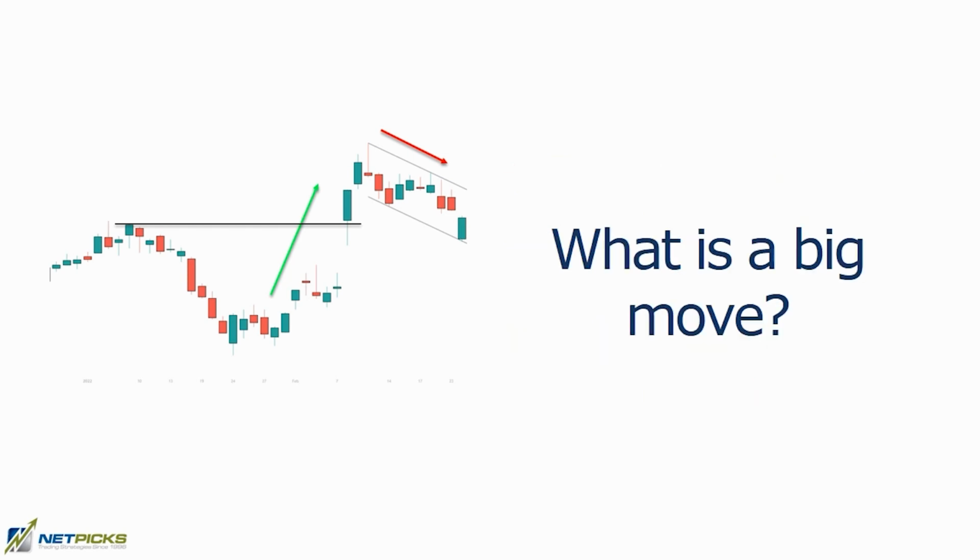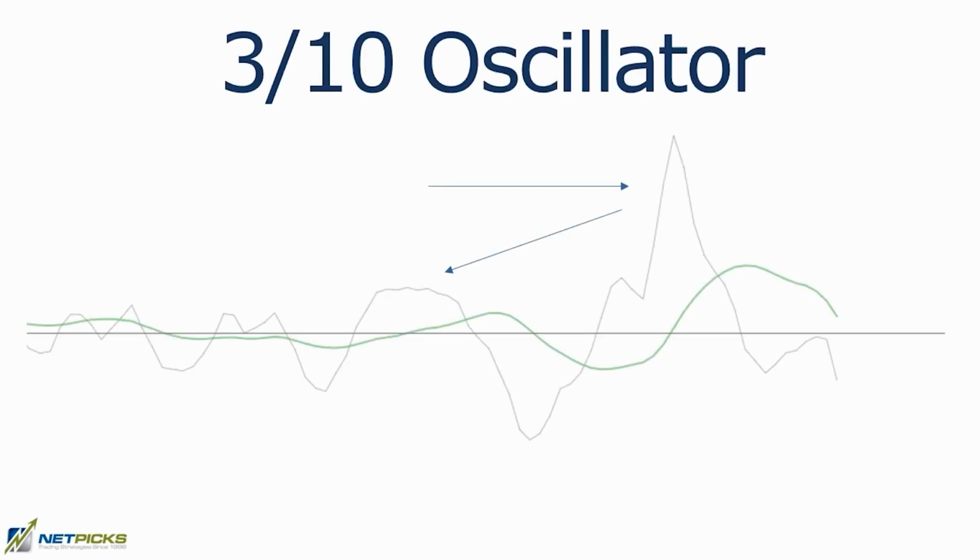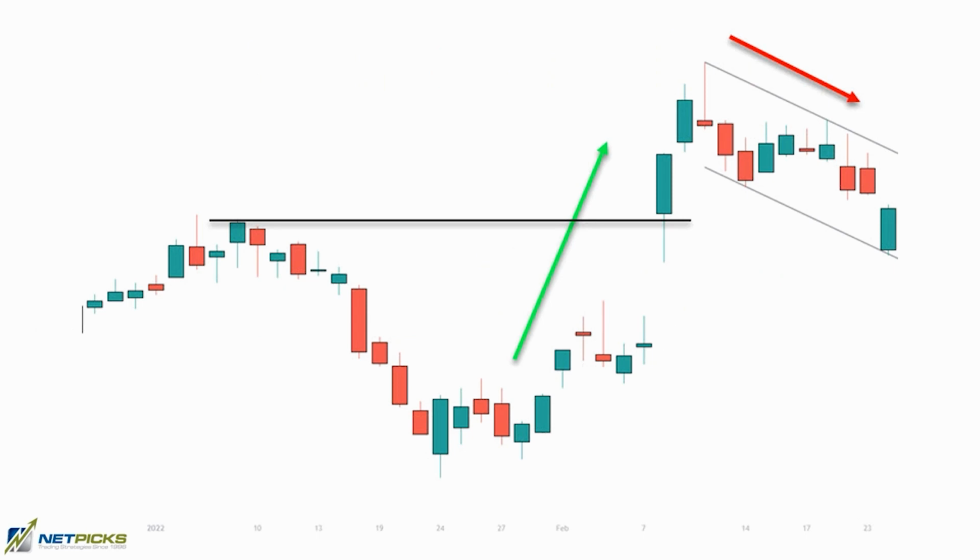So a question you should be asking right now is, well, what's a big move? You can certainly use a technical indicator to measure momentum and look for a big move in that indicator in relation to previous readings. But you can also just look at the chart and ask yourself if this current move is different than the recent past. Now, if you want an objective measure, which is fine, stick to a momentum indicator until you can train your eyes to really see the difference of what a big move is. So after this big move, consolidation or pullback.